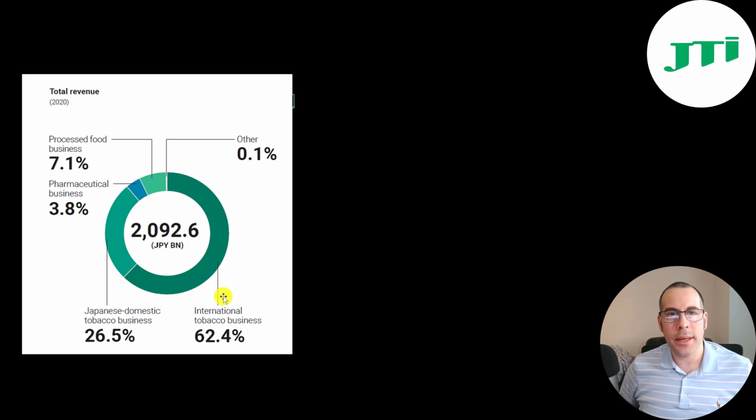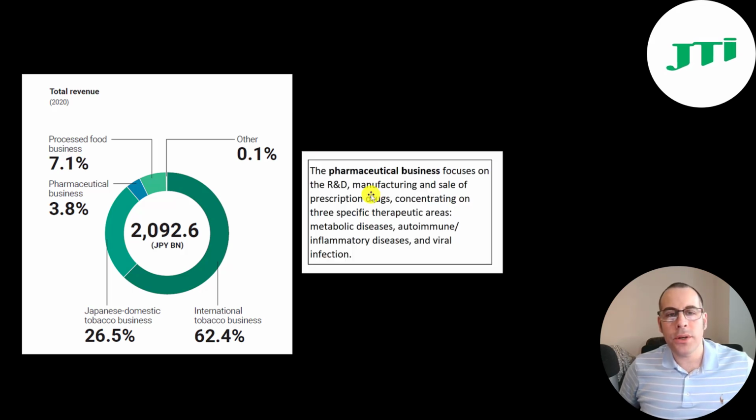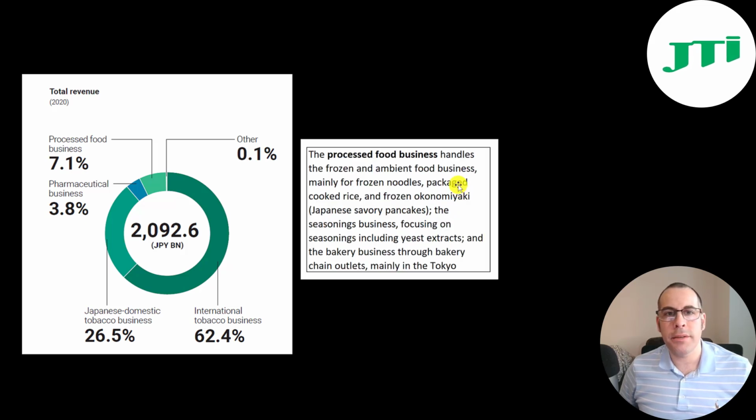62% is tobacco sales outside of Japan. 27% are tobacco sales in Japan. Then you have 4% from its pharmaceutical business, 7% from its processed foods business. Their pharmaceutical business focuses on R&D and manufacturing of prescription drugs. And the areas they focus on are metabolic diseases, autoimmune and inflammatory diseases, and viral infections. Their processed food business focuses on frozen noodles, packaged rice, and Japanese pancakes. And that business also operates in seasonings as well.